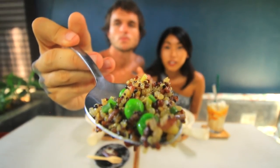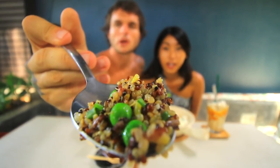Looks like the rice has a kind of yellow color. Can you see? It looks like stir-fried egg in it. Pretty good whole food dish. Very nourishing, very flavorful. It's got a lot of herbs in there. Nice strong taste of the green peas.